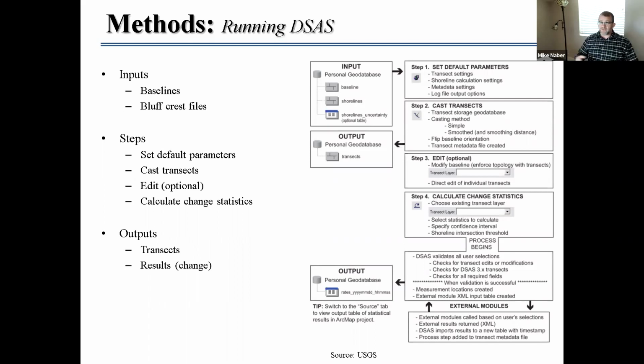So of course, the bluff crest files were delineated by Wolpert. They did the 2007, the 2012, and the 2015, using the same method on all three years of data, and outputting, hopefully with the same accuracy, different bluff crest lines, which I brought into ArcGIS, and which of course were the basis of this study.